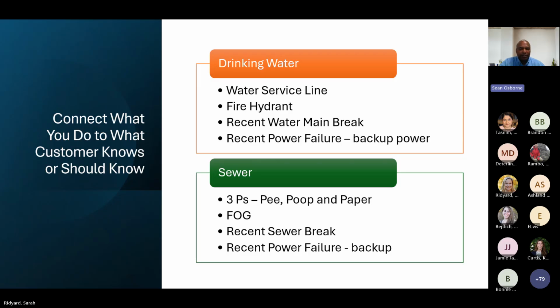The 3 Ps we've been trying to fight as an industry, the conversation about dispersibles for a few decades now. It's hard to beat Madison Avenue, but we keep trying. Again, just like with drinking water, talk about your sewer breaks, talk about your power failures, the impacts, or the fact that you have a generator that mitigated the impacts of the power failure, and thus you want to have more generators, or you want to maintain those generators, right? You're telling that story so people understand. Again, you're tying the level of service to your assets.